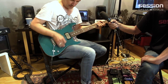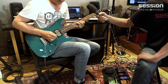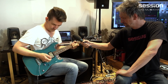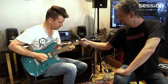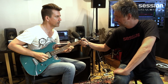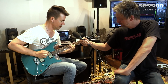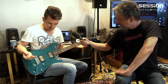you can get the single coil, the real liquid kind of thing, no problem. So that's the humbucker, and now single. That's snappy. Or humbucking. So it kind of does it all, really.